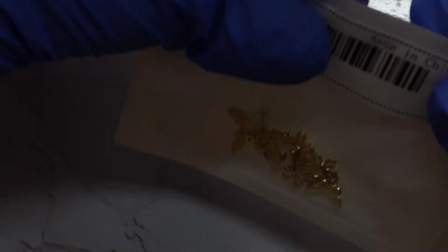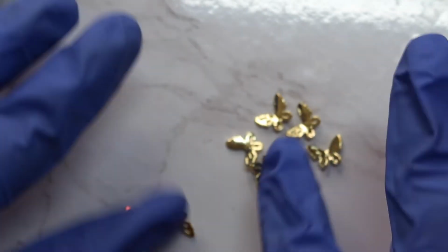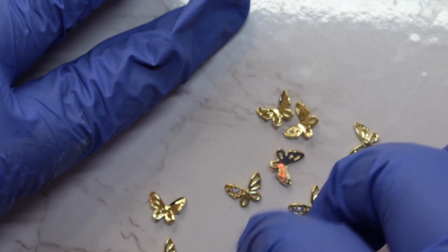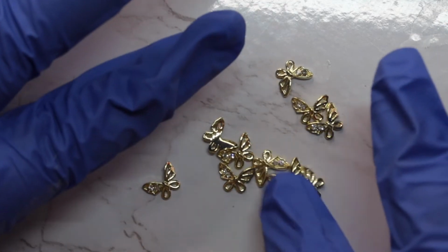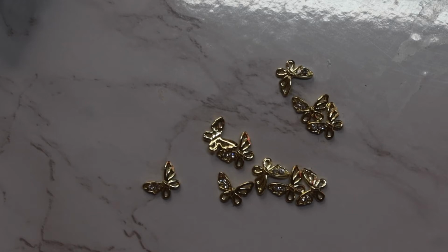Oh, and then those silver butterflies, I got them in gold as well. I completely forgot, but here they are. They're cute.